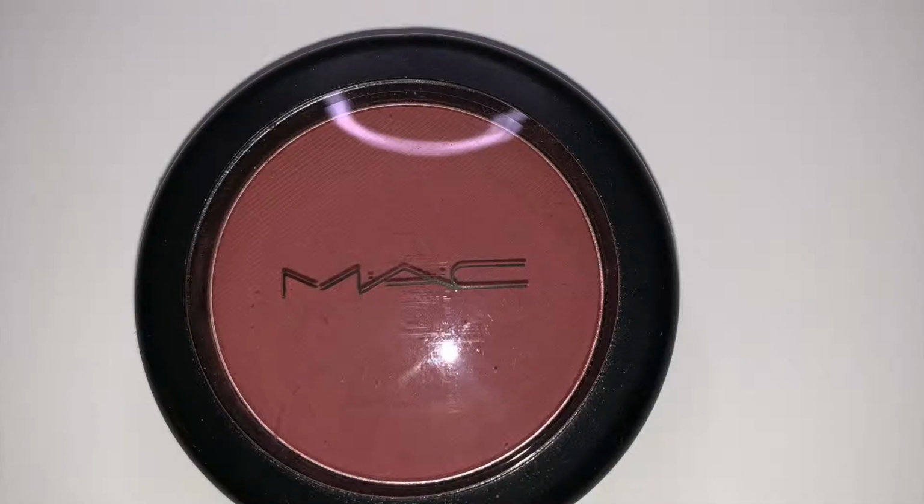The next thing I have was a recommendation from a YouTuber here. Her name is Rosita. Hi, Rosita. Her channel is Rosita Applebum. Sorry, her handle is Beauty by Rosita on Instagram. And this blush, she talks about it so much, and I was like, you know what, I need to pick it up. I love it. It's called Desert Rose, and I'm actually wearing it today.